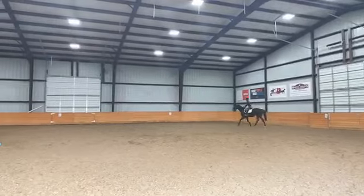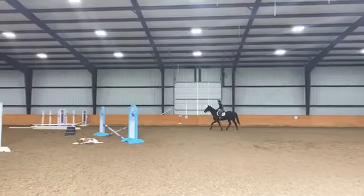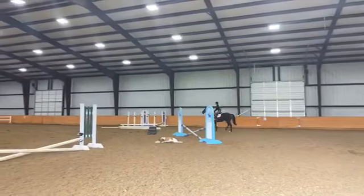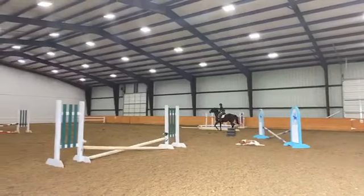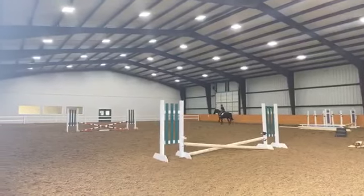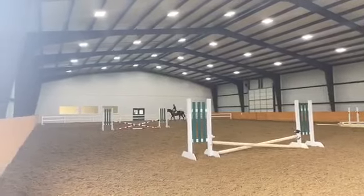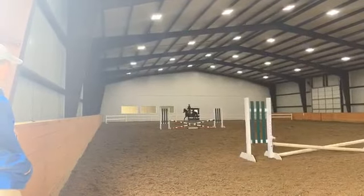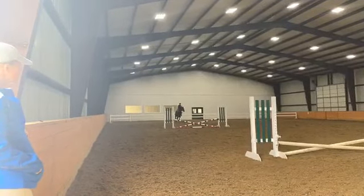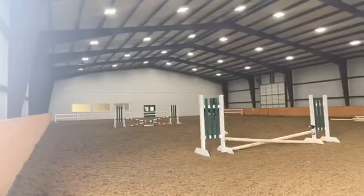Is he more of a push ride, or what kind of? He's kind of somewhere in between. Obviously, as the days get hotter, he's a little bit more tired and you have to use a bit more leg, but he is a sporty ride. He's a little bit more uphill, and he feels kind of like a Porsche when you're riding him. Got a lot of power. When you push him to go, he goes.